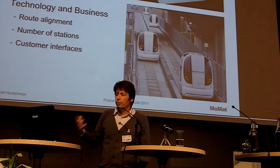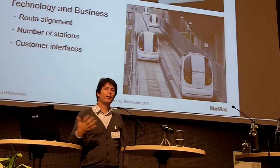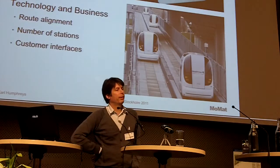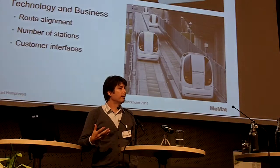And again, at this point, it's a small system, so it's relatively easy. I have a choice of two stations, so it's not too complex. But you can see that in the future, this could raise some issues, right? We've seen a little bit of that in terms of where did I park my car.